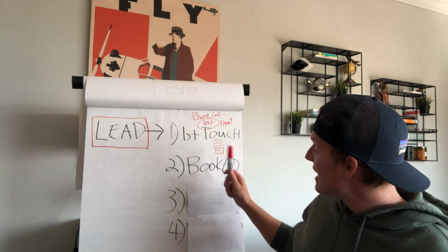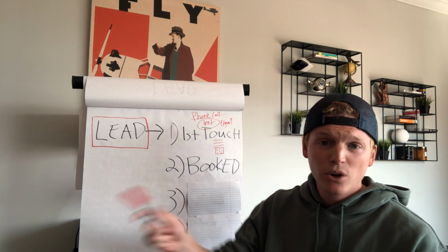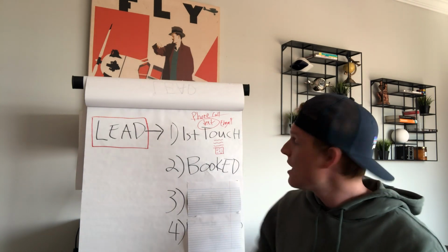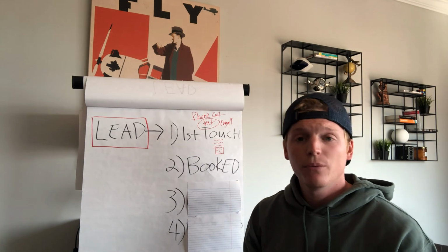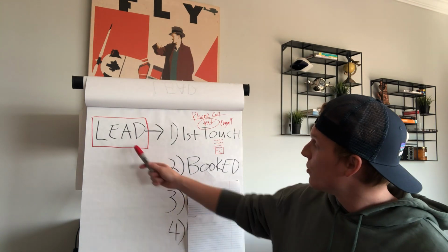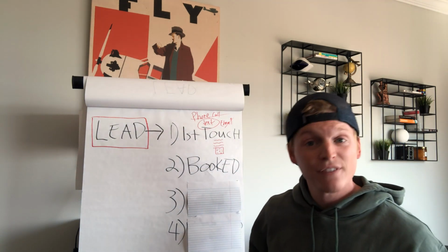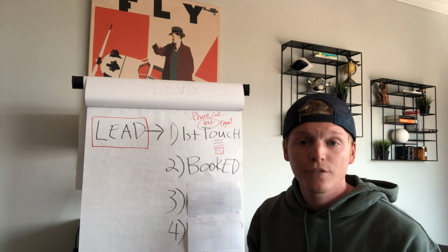Now, if they don't book from that first schedule, and a lot of times leads will come in and they'll need multiple touches, this is where it's important to have not just one touch, but about 5 or 6 over the course of 5 or 6 days. So when a lead comes in, the first touch message should be 5 minutes after. The next follow-up message should be basically 24 hours after.